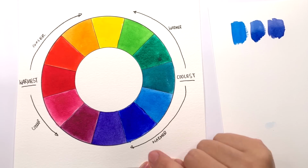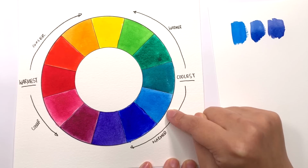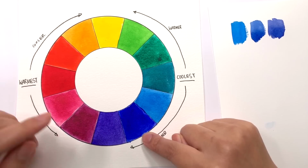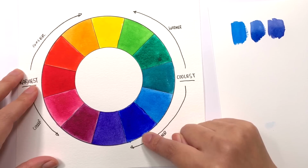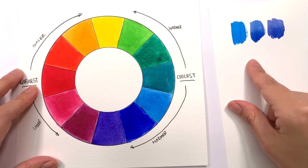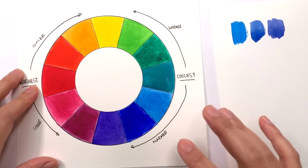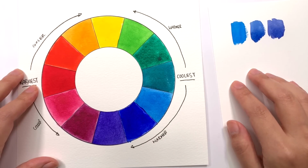Say you've run out of a warmer blue and you only have the cooler blue left on your palette, but you really need a warm blue. In that case, you look at the color wheel and go, well, it's closer to the red, and therefore maybe if I just take a little bit of the cool blue and add a little bit of red, I'll get this color. And in fact, as you saw here, you do. And this is why knowing how to use color theory to mix colors is an incredibly useful tool for artists.